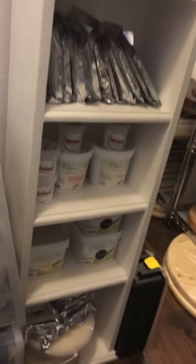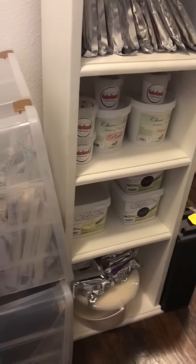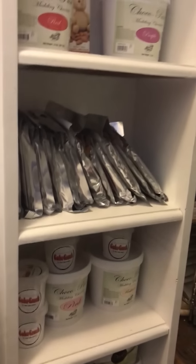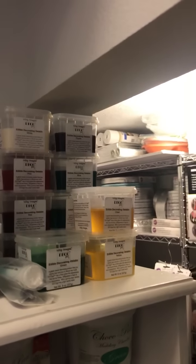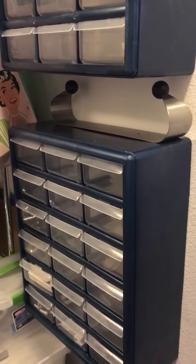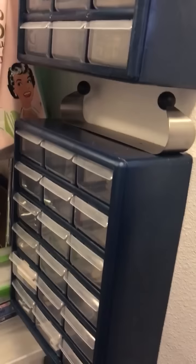And then this little shelf here is mostly all modeling chocolate with a little bit of cake crack. If anyone's ever used that, it's really cool. And then my Flexique and Deco Gel is there. And then you kind of turn around here, and in here I plan on putting the rest of my tips and then labeling those. I just haven't gotten that far yet.